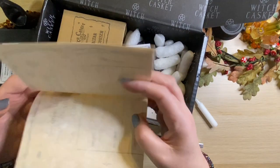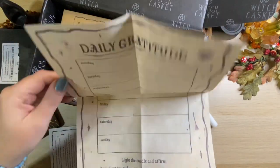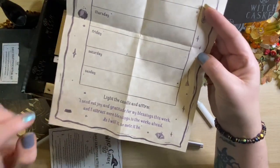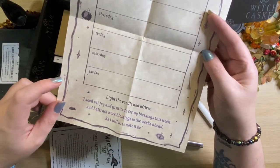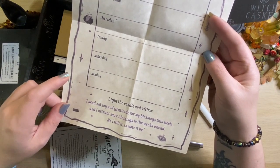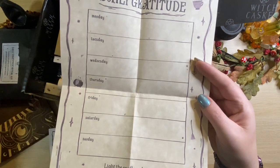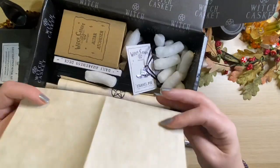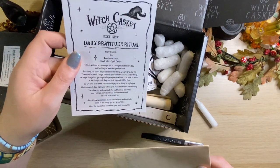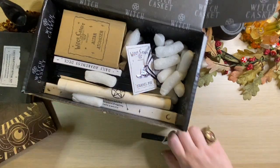And the other thing we've got in here is a piece of parchment, which has got daily gratitude, light the candle and affirm. I send out joy and gratitude for my blessings this week, and I attract more blessings in the weeks ahead, as I will, so mote it be. So something that you're grateful for each day, and then just to affirm that in a ritual setting. And those are our little instructions, and again, just beautifully designed.